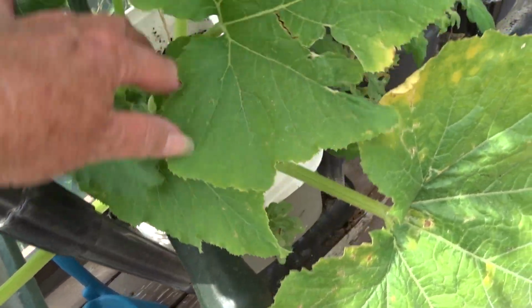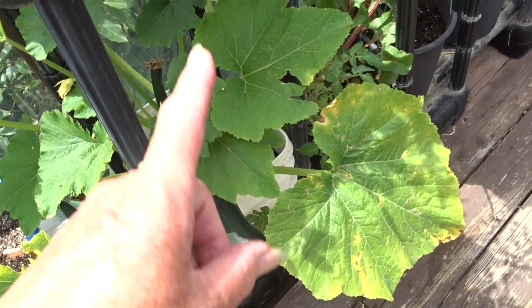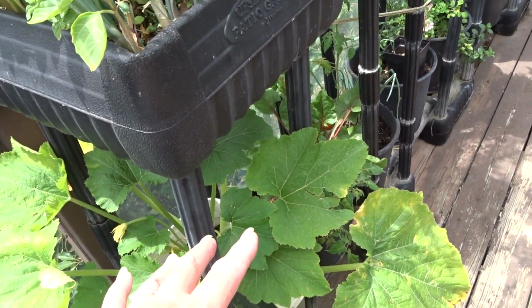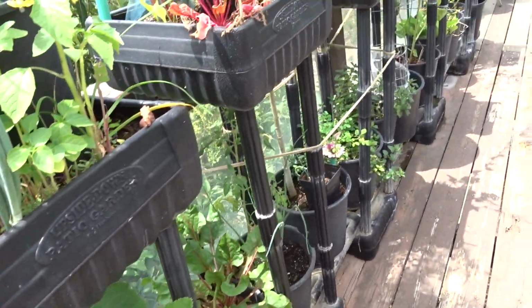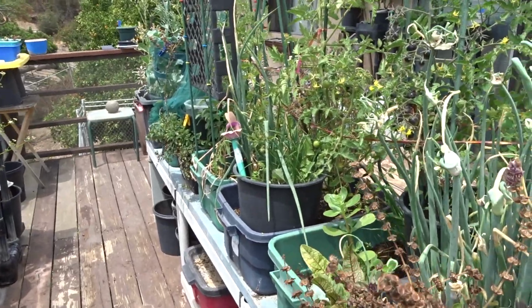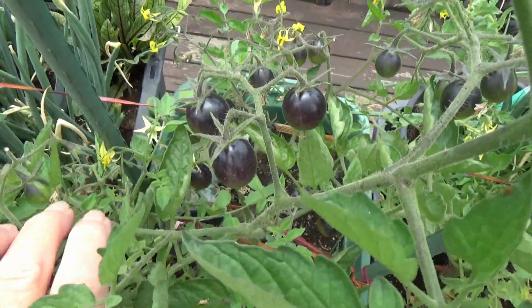Now I'm going to lose some of the others because I haven't hand pollinated a lot of that. So I'm going to have to continue to hand pollinate because apparently there's not enough bees up here. And that's why it's so easy to grow squash, because it's so easy to hand pollinate. So I just love the color of these. Aren't they gorgeous?